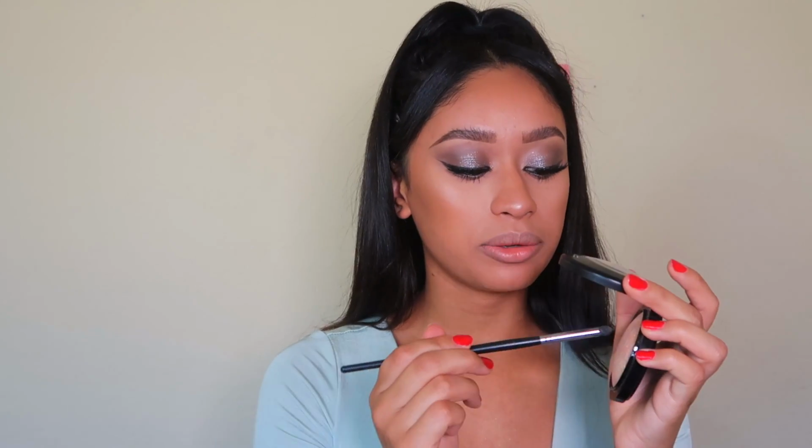For highlighter, I'm going to be taking the M.A.C Soft and Gentle, one of my favorite highlights. It's just a nice pearlescent pinky highlight. I feel like it'll go really, really perfectly with this look. And then I'm going to be taking that same highlight with the smaller detailed brush, and I'm just going to be applying that on my brow bone to highlight a little bit.